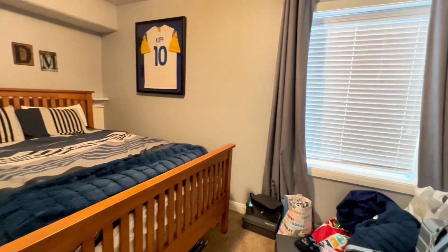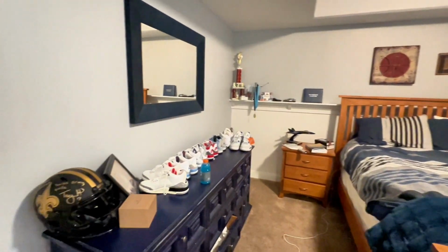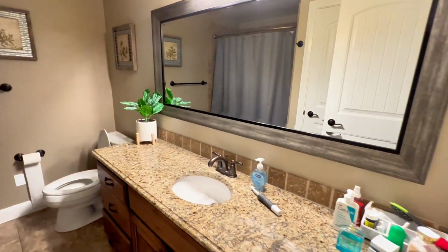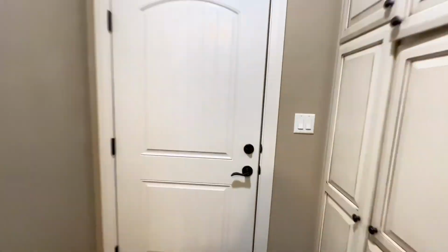Over here was another good size bedroom. Again, the furniture that they have in here is quite large. This was a queen bed, some decent sized dressers and drawers to give you an idea how large the space actually is. Another very full size bathroom, large vanity, shower, tub combo, another closet for storage. This place, if you're looking for space, this definitely has it.